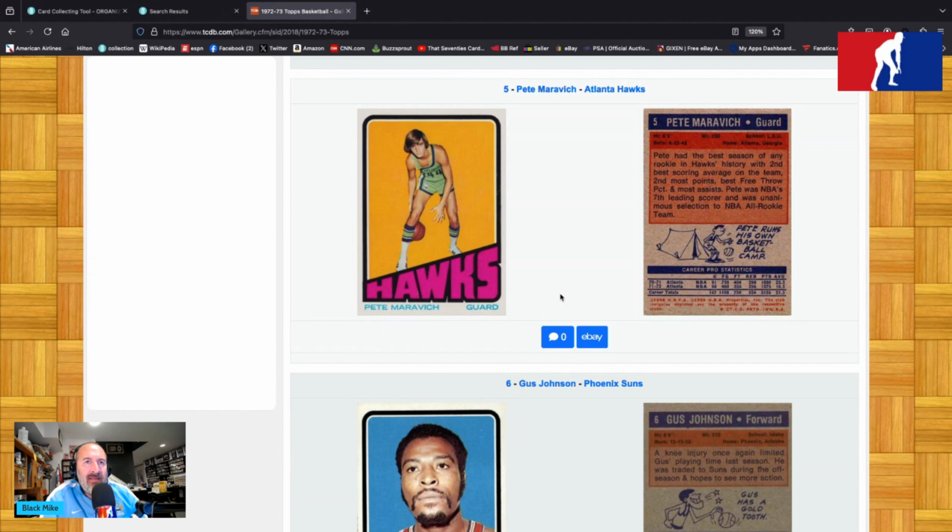Pete had the best season of any rookie in Hawks history, with second best scoring average on the team, second most points, and best free throw percentage and most assists. Pete was NBA's 7th leading scorer and was a unanimous selection to the NBA rookie team. So that would have been several years earlier, 70, 71. Pete runs his own basketball camp, and apparently they pitch tents there. It says career pro statistics are listed 2 years plus the career totals. And then there's a whole bunch of fine print.